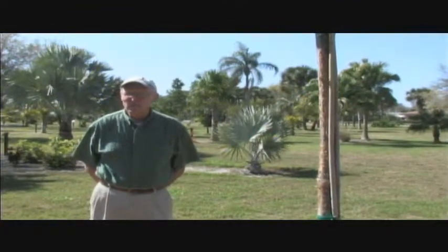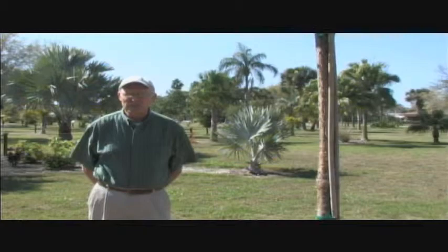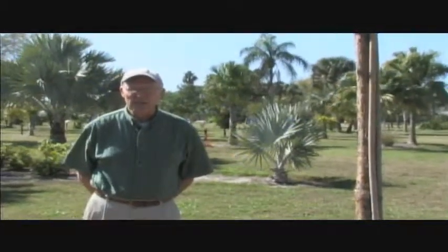This is a gumbo limbo tree. We've selected this tree as the first one for this park anyway, and what we'd like to do is get an annual planting for Arbor Day. Arbor Day in Florida is celebrated on the third Friday of each January. Like I said, this is the first planting in this park, and what we'd like to do is maybe just put one in each park throughout the city each year.